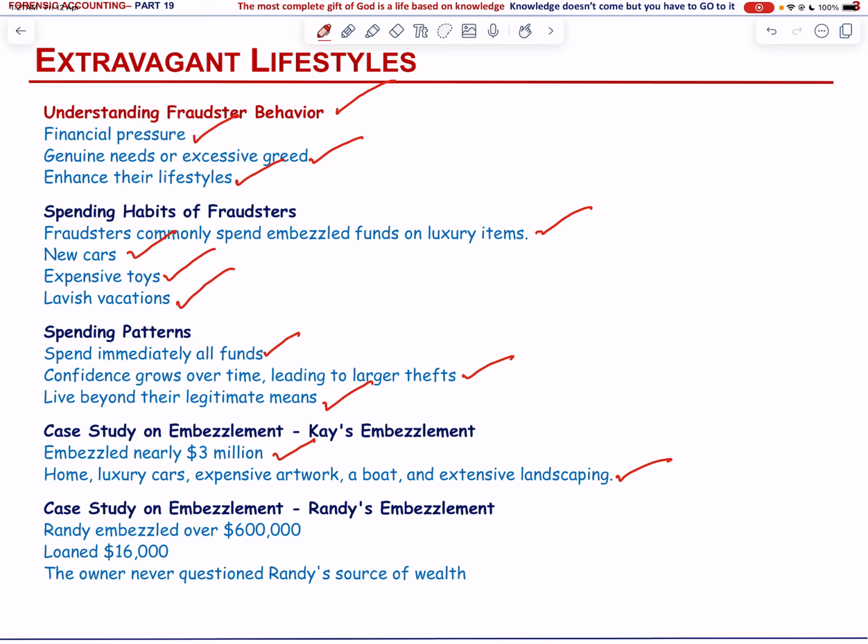Let us look into another example that demonstrates the transformation of lifestyle following fraudulent activities. Randy embezzled over 600,000 from his friend's struggling company. Despite the company's financial difficulties, Randy lived a lavish lifestyle, owning a Porsche, a mountain cabin, and indulging in expensive vacations. He even loaned 16,000 to the business owner to alleviate cash flow issues. The owner never questioned Randy's source of wealth despite his modest salary.